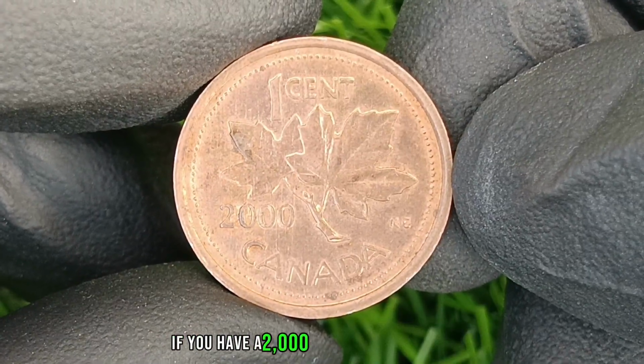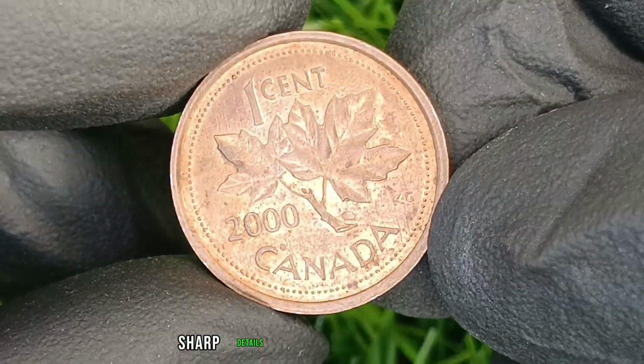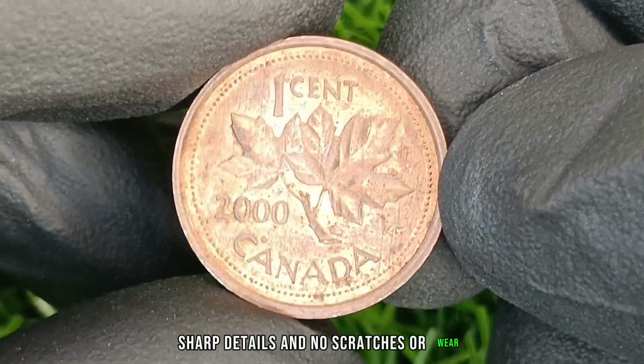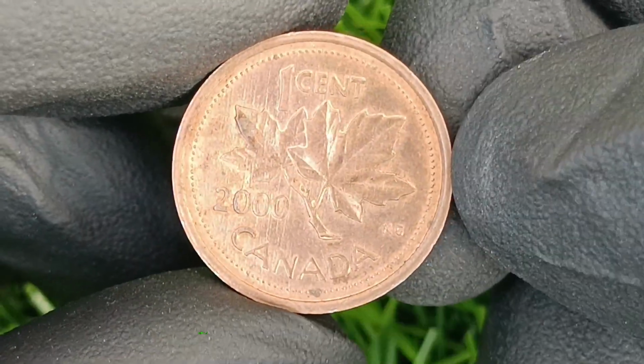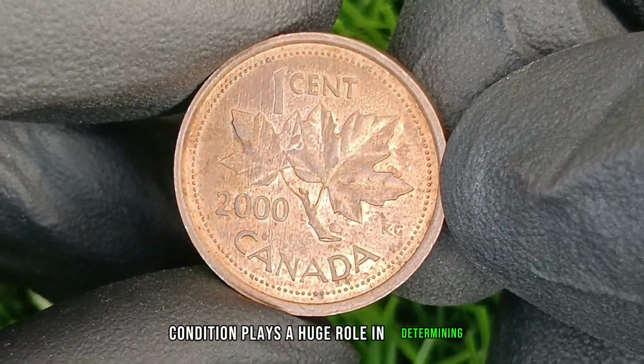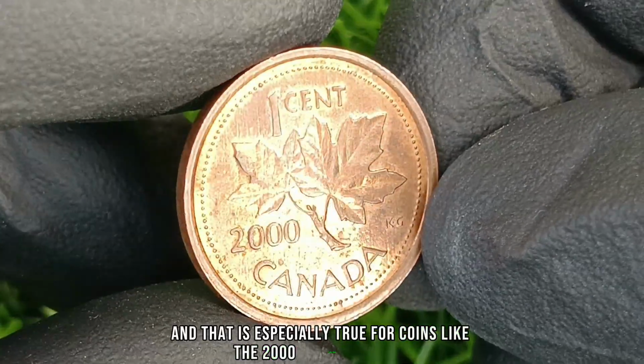If you have a 2000 Canadian 1-cent coin that still has its original shine, sharp details, and no scratches or wear, then you are holding a coin that collectors are willing to pay more for. Condition plays a huge role in determining value, and that is especially true for coins like the 2000 Canadian penny.